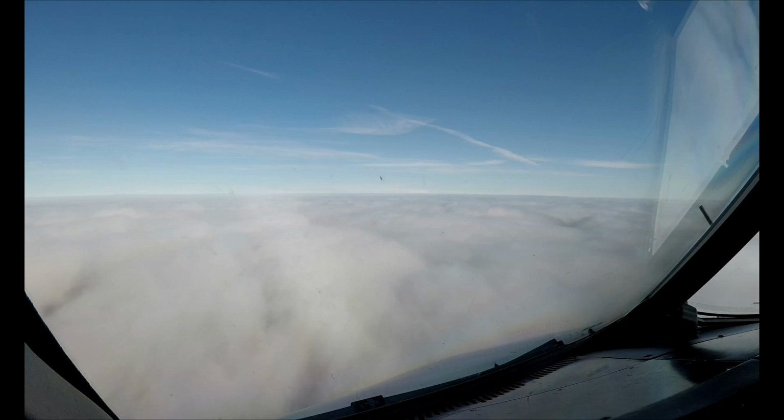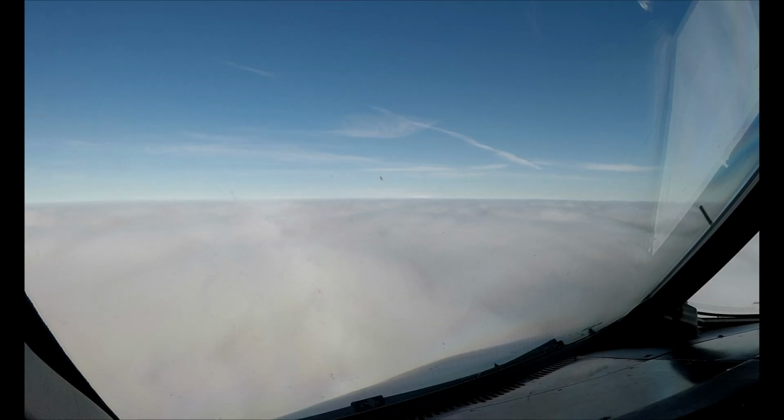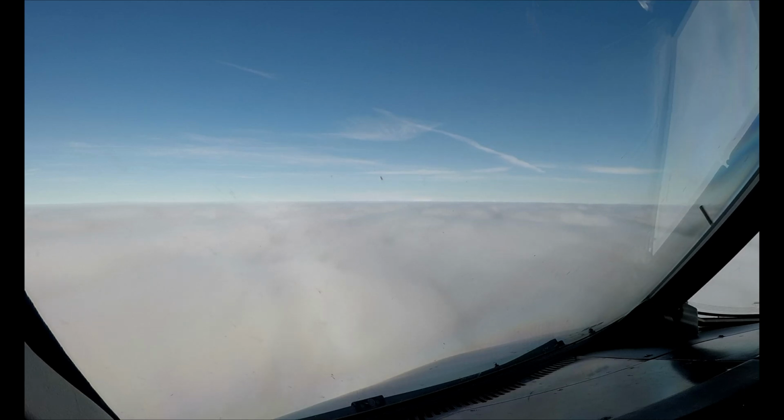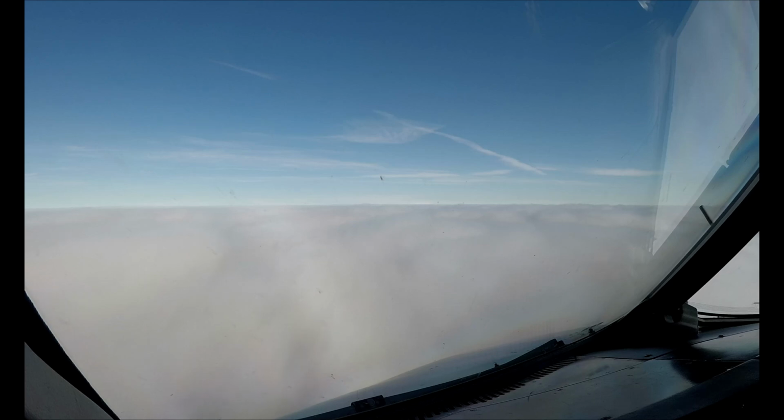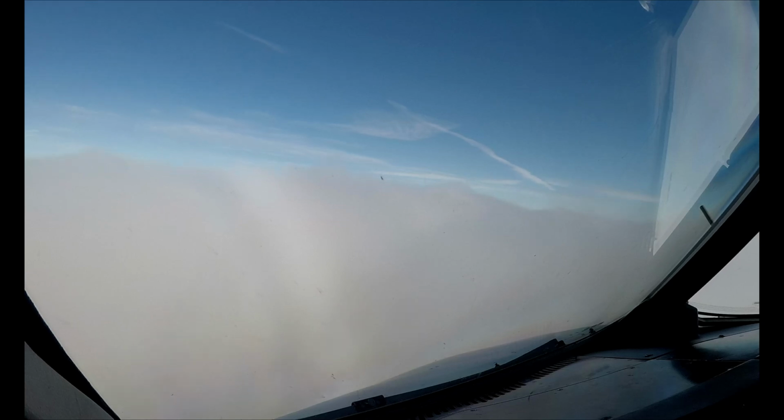Now we're approaching the clouds, we are flying through them, and the layer is not very thick, so it only takes a couple of seconds until we are through, and then you can enjoy the beautiful northern Germany landscape. So, let the cloud surfing begin.